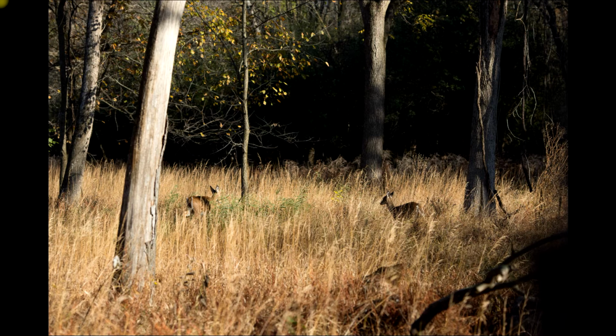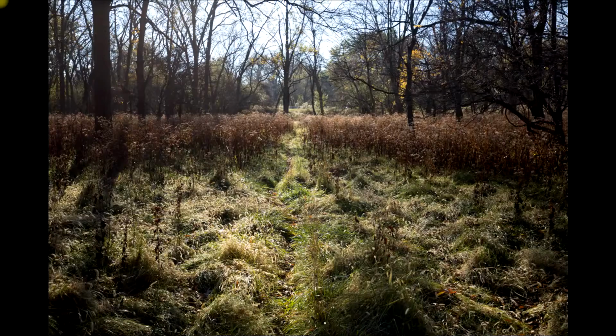My longest lens is 135 millimeters. You got to get pretty close with that to get a wildlife shot. Surprisingly, it works sometimes in this woods, but not this time of year because the deer are all fidgety and spooky, even though they're tame. This time of year they're kind of wild. More of the woods.